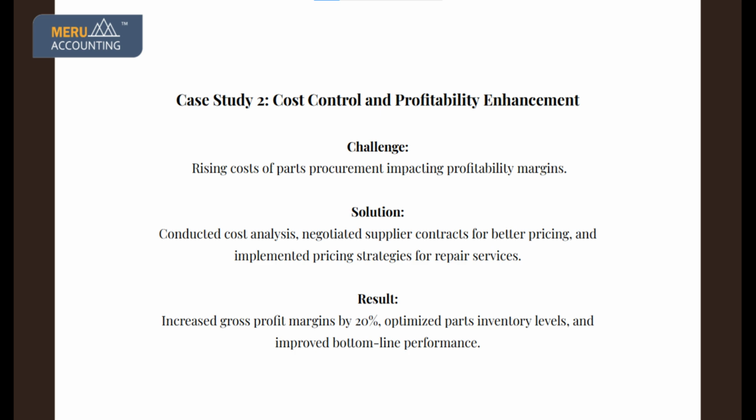Our team jumped in and conducted a thorough cost analysis. We also negotiated better supplier contracts to get lower pricing. On top of that, we worked on implementing smarter pricing strategies for their repair services. The results? A 20% increase in gross profit margins, optimized parts inventory, and a significant boost to the overall financial performance. When you tackle costs strategically, profitability follows.